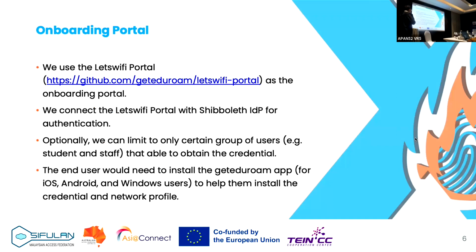So let's have a look at the fundamentals. What are the roles behind it? Under the onboarding project, there is an online portal, a single portal, with a single identity for authentication or identity verification. We can also log all the users, whether students or staff, and their credentials. The organization can provide this account, and we can limit the credential as well.